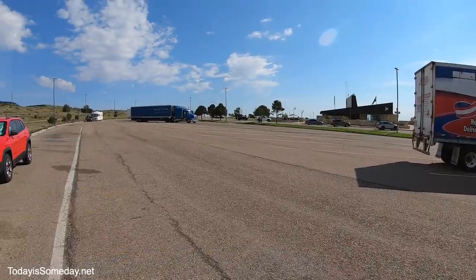But other than that, we're ready to go. And as you can see, not many left. We are probably about 20 minutes or so away from getting underway.